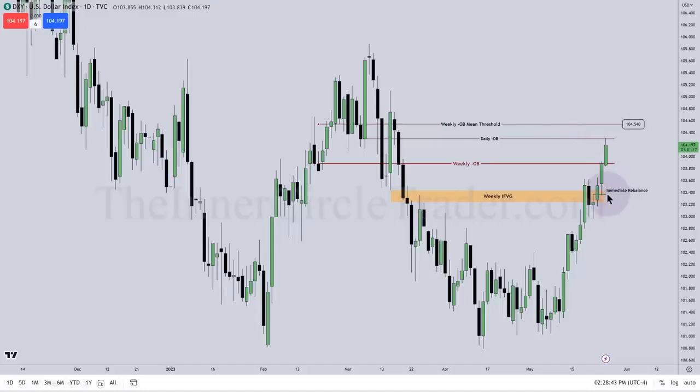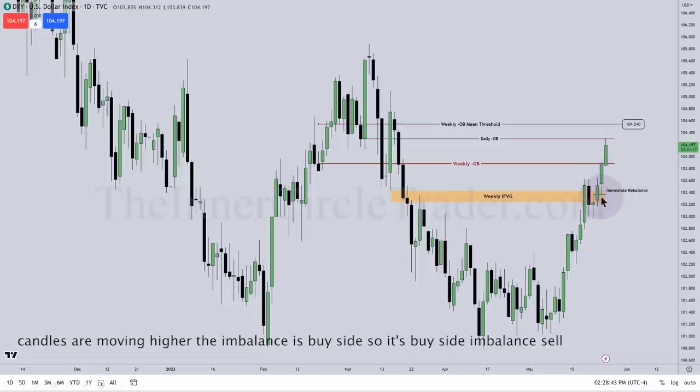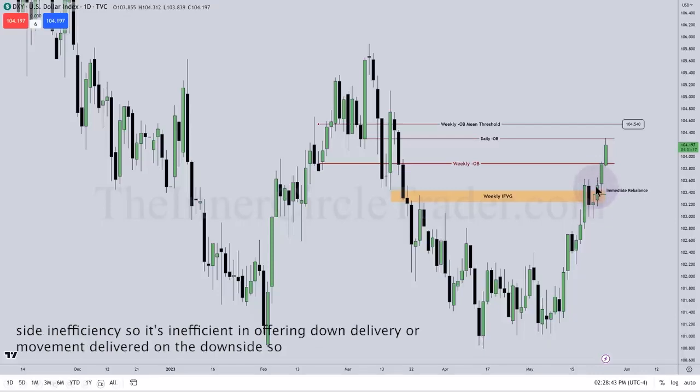I mentioned yesterday the idea of it opening, trading down to a previous day's high, not offering any opportunity for a deferred inefficiency, which is what a fair value gap is. I dubbed it a fair value gap because the market moves away too quickly and it leaves an inefficiency by means of an imbalance in price. Since the candles are moving higher, the imbalance is buy side. So it's buy side imbalance, sell side inefficiency. So it's inefficient in offering down delivery, or movement delivered on the downside.